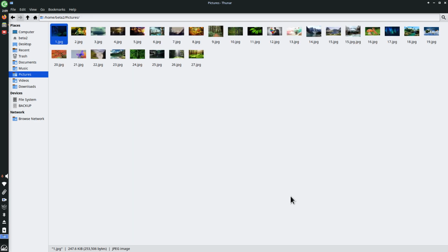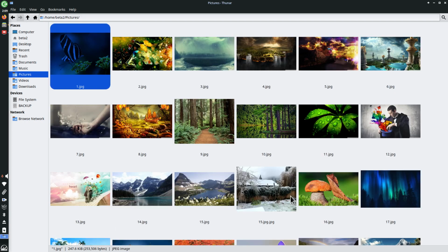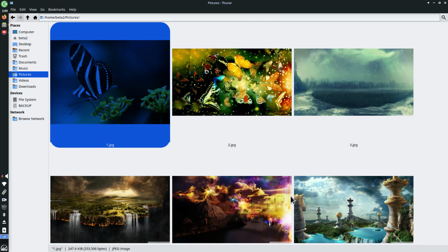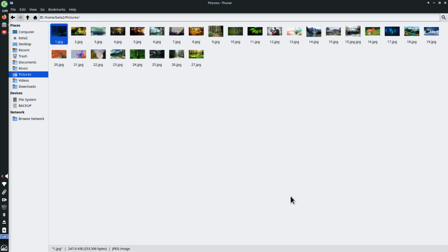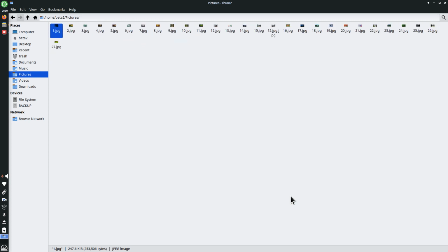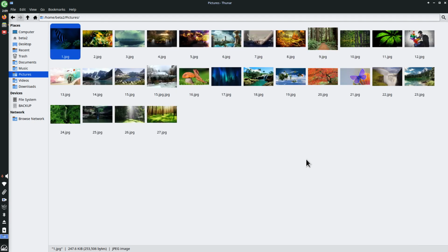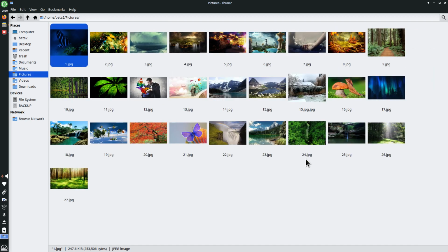Control 0. Now I'm going to use holding down the control key and hitting plus repeatedly. Plus, plus, plus, plus, plus, while holding that control key down. And that's the maximum. Still holding the control key, minus, minus, minus, minus, minus. You can probably hear me pounding on the keyboard. So I can go from the tiniest to the largest in a couple of microseconds. And you can see how fast it responds. So that's one thing I noticed about MX-23.